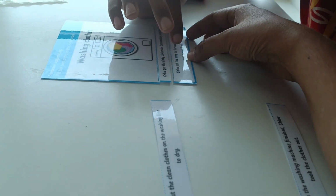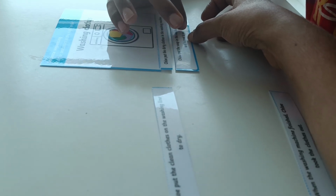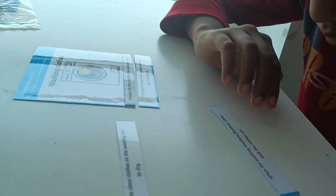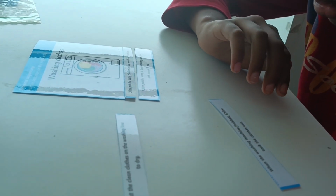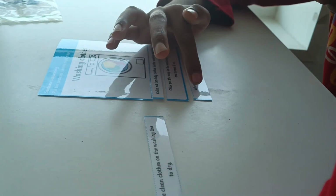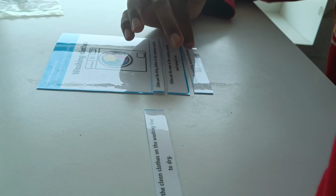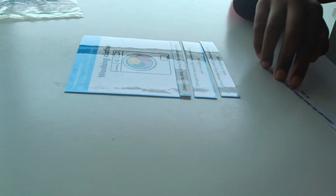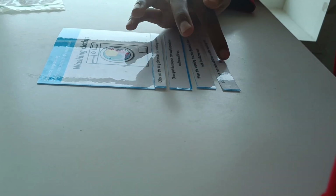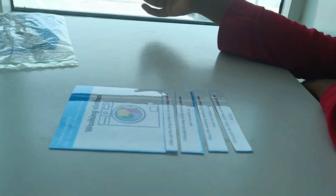After putting the soap, what will you do? You will turn it on. Okay, then. When the washing machine finished, Connor took the clothes out. Last, Connor put the clean clothes on the washing line to dry.